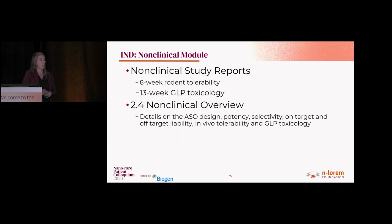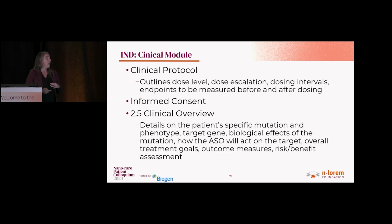There's a non-clinical module in which we put the animal studies, but also all the in vitro testing that the ASO went through. And so there's the actual study reports, but also an overview which puts all the data together and summarizes all of that. And then finally, there's a clinical module. So the clinical module will have the clinical protocol, so the actual protocol that our investigator will use to treat the patient. It details the dose level, escalation, the dosing interval, and what endpoints we'll be measuring.